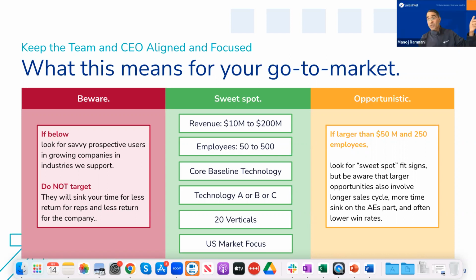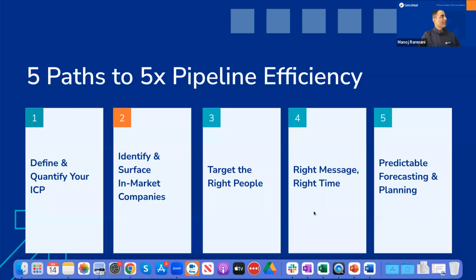Exactly. And which is what we saw in the survey results, right? Okay, great. So with that, Mike.